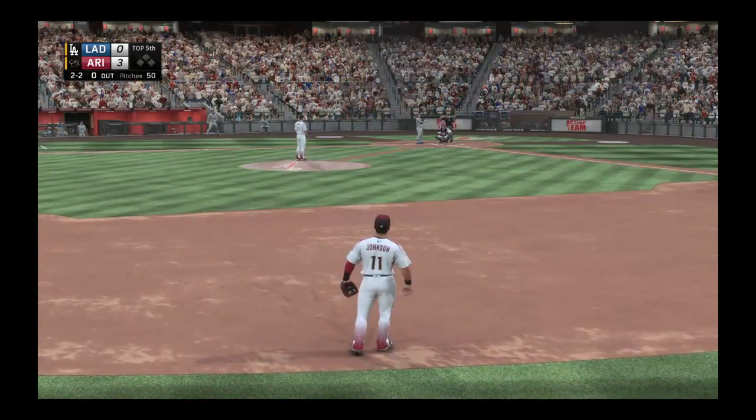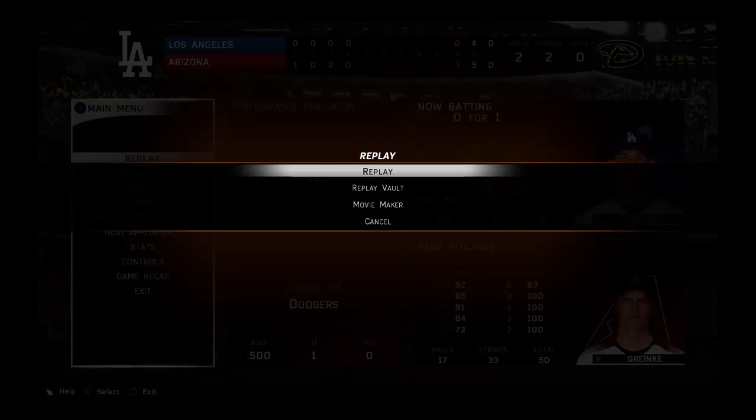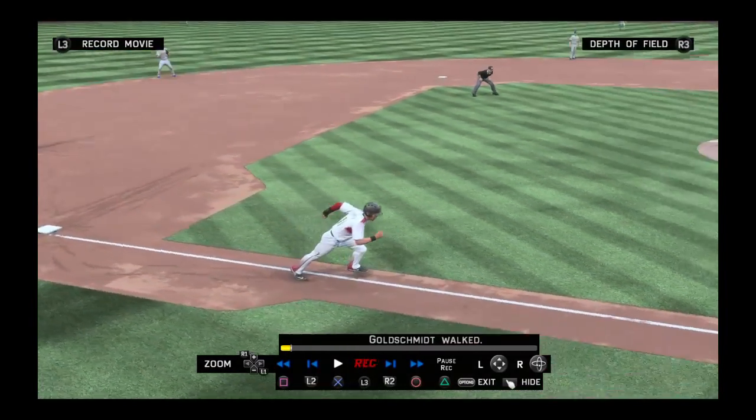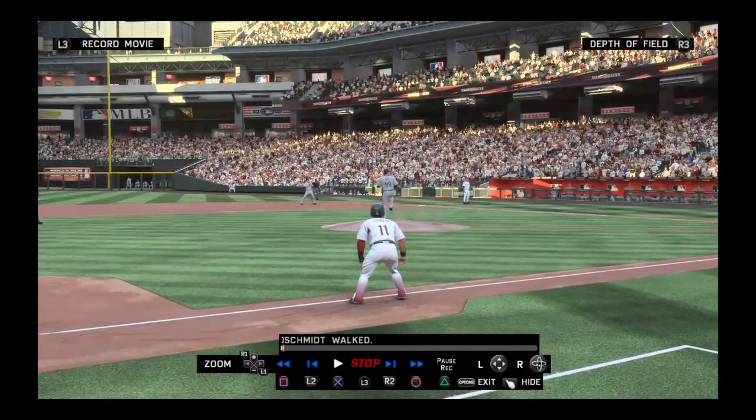Leading off the inning, Yasmani Grandal, as they'll look to get something going here and even this game up. And in a pretty close game so far, they'd love to see this guy get on base so they can get a rally started to get back in this thing.